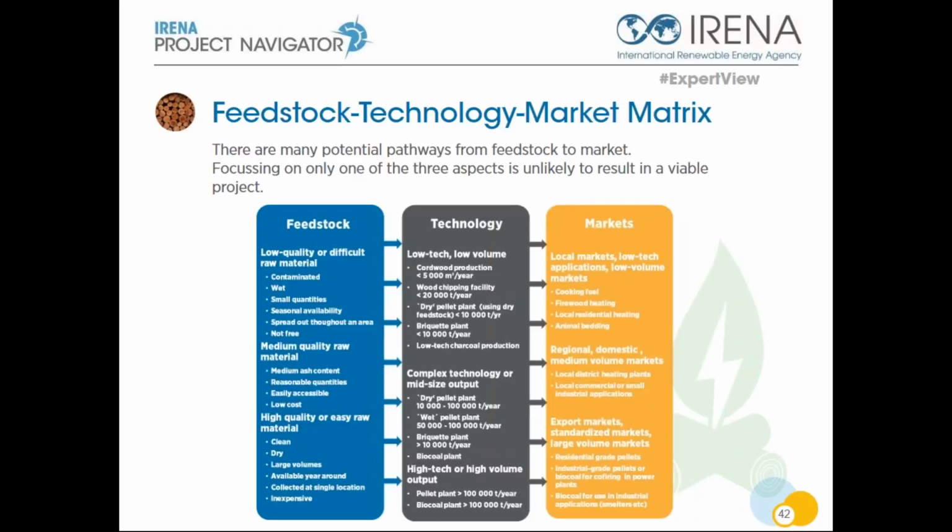There are many pathways from a feedstock to the market. Some of these are illustrated in the graph. Focusing only on one of these three aspects is unlikely to result in a viable project. The developer needs to look at the combination of feedstock, market, and technology to succeed. This is different from other renewable energy sources where the resource, wind, sun, water, waves, is taken for granted. You can't do so for biomass.